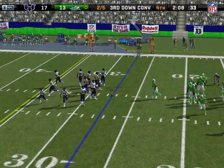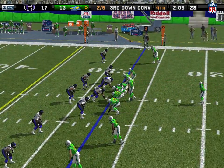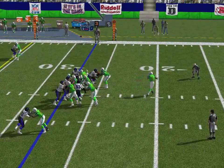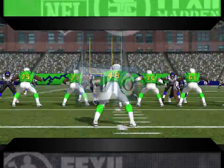Hey, watch the ball. Let's go, boys. From the start. All right, now. Set. Hey. Run. The tailback. Donnie Abraham tackles him, and they won't get the first.